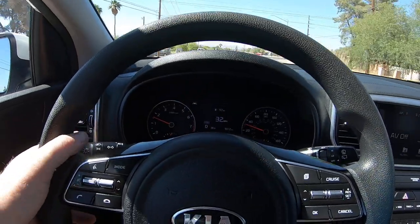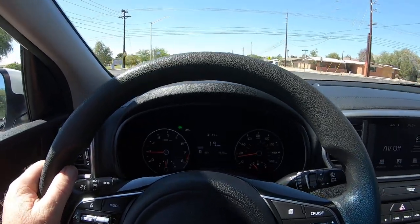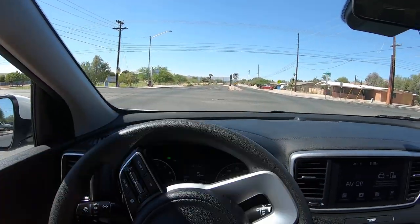By the way, I'm kind of moving around in the lane, and I can feel the steering wheel straighten me out because it's got the lane departure. That's kind of trippy. I guess we're all getting used to that now.